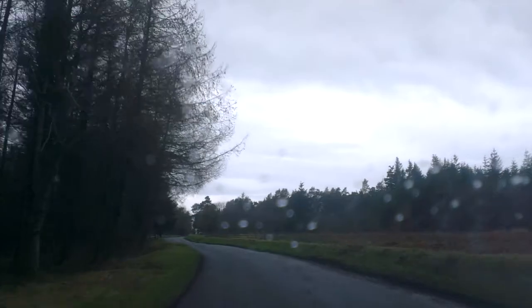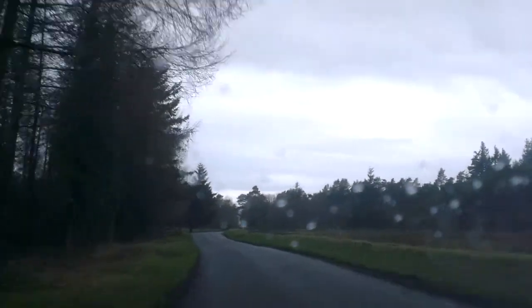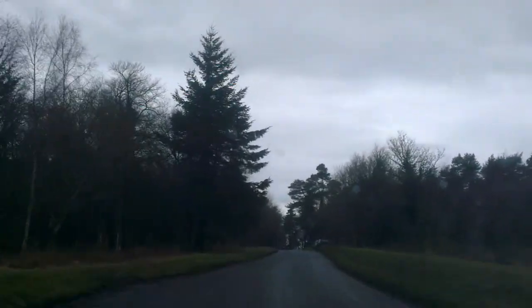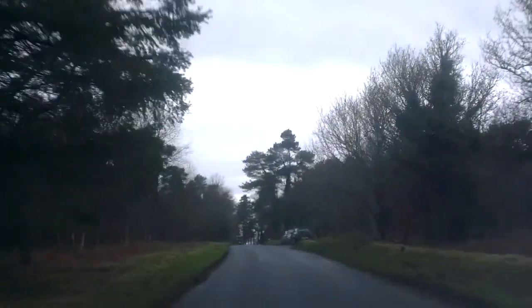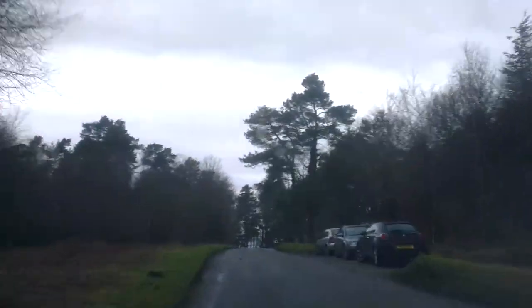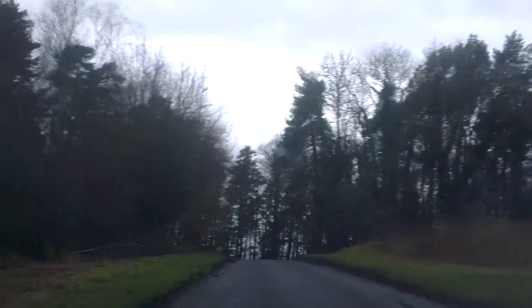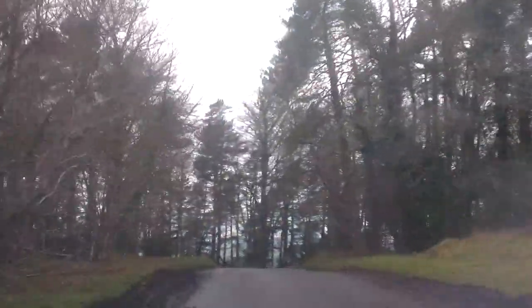So we're going to start going down hills in a second. Bit of a tight right-hand turn, so just be aware of it as we approach it in a couple of seconds. You don't want to go heading off into the trees.